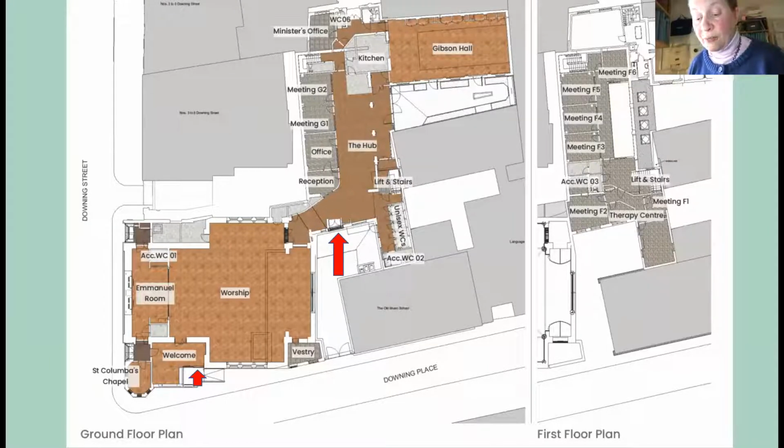This shows how the zigzag of buildings is now redeveloped. So on the left, we've got the church, seating 220, and the smaller Emmanuel room, which seats another 40. And of course, these two spaces were joined in the photo by glass folding doors that come across to separate them. There's the new welcome entry, which we didn't really see. Small red arrow. And that actually formed a one-way system in and then out again, which was quite useful during the pandemic.